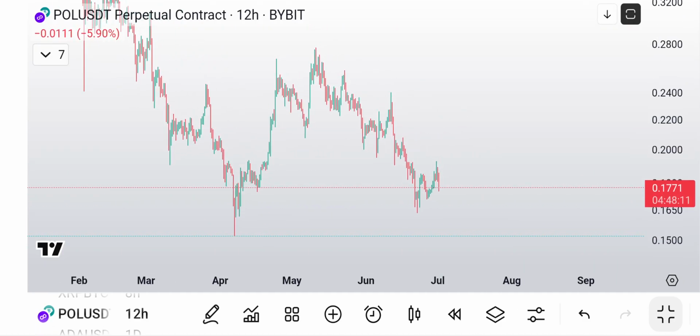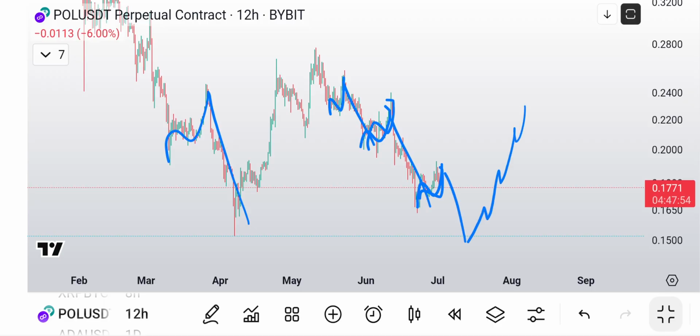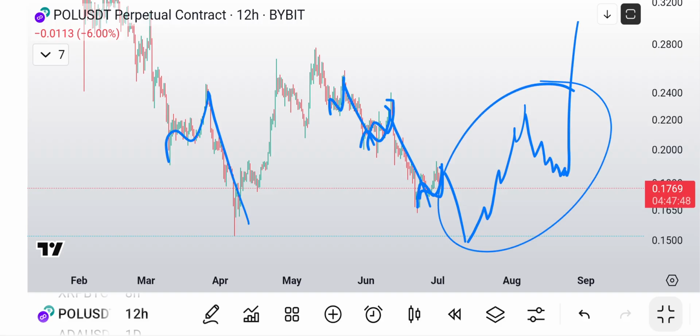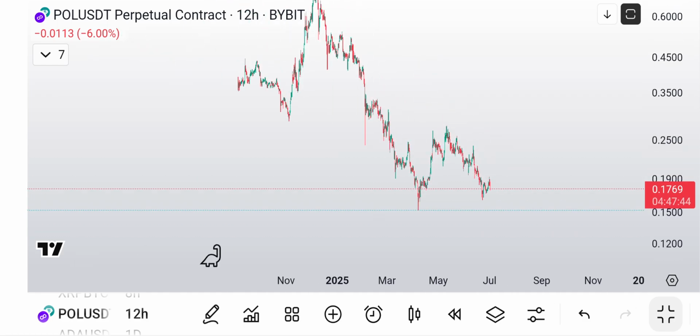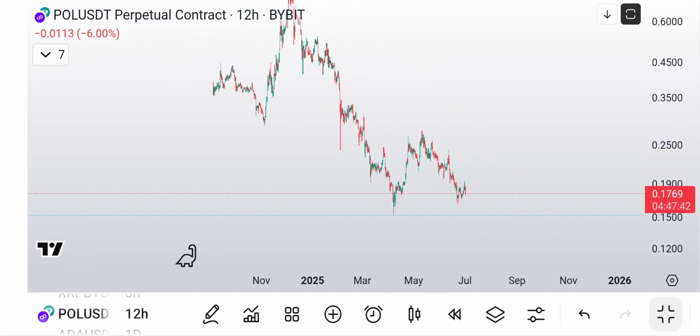Again, like Polygon, all you have is a 3-wave pump, 3 waves, right? So 3 waves, dump, 3 waves, 3 waves, dump, right? Dump, 3 waves, dump, right? So you need a real 5-wave move and a pullback to get that going. That's what you want to see, right? Until we get that, we have to assume it's going to keep going down.